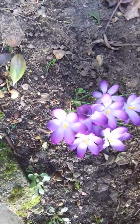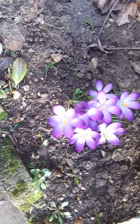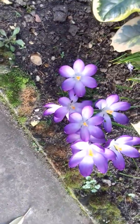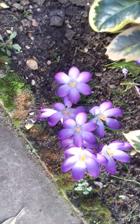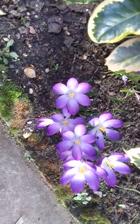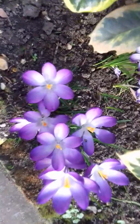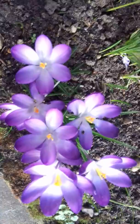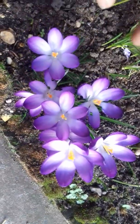And look at them crocuses. These are beauties. I mean, look at them colours. Lovely. Just need some bumblebees, but too early for bumblebees. I saw some the other day, and if it gets cold, it could harm them. But just look at these. Oh, there as well. Crocuses. Oh, lovely, aren't they? Such pretty colours.